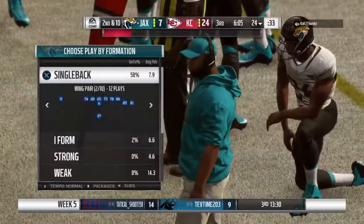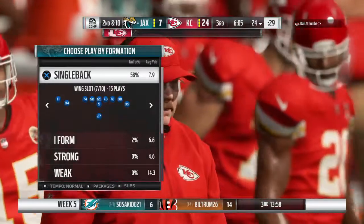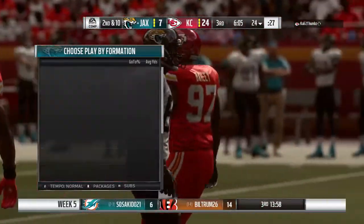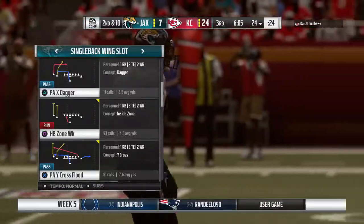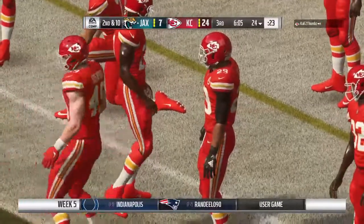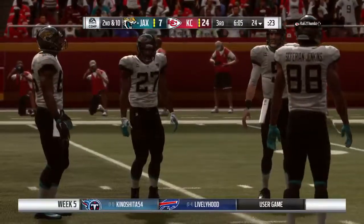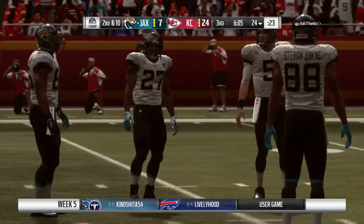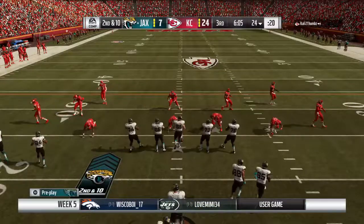Brandon, at least there's one bright side to that incompletion. What's that? It wasn't an interception. Wow. You're a nice guy. That was kind of savage. But correct. No pick, just incomplete that time. From the 24, they'll go again on 2nd and 10.